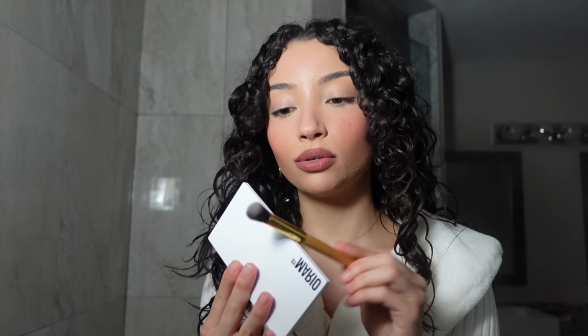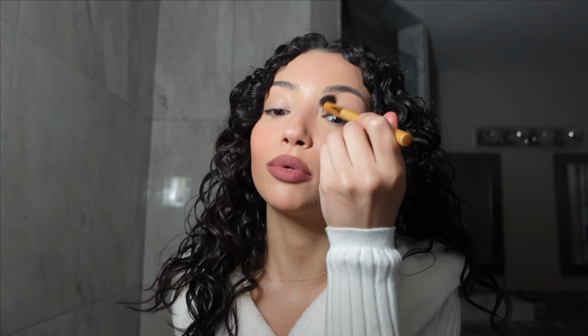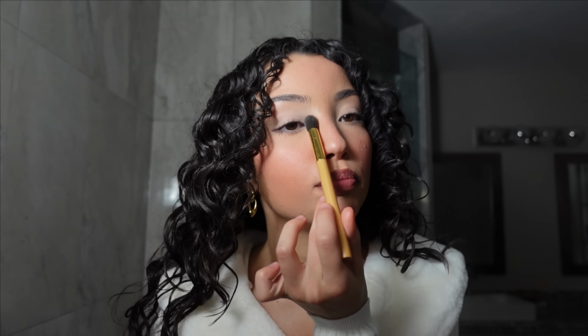Can you tell I don't do eyes? Like, am I taking all the product off right now? Usually when I do my eyes, I always start off with way too much pigment, so gotta be safe. I think we're getting somewhere, if I do say so myself. I'm also bringing it into my inner corner to brighten up my eyes. Honestly, I don't mind the eyes just looking like this.